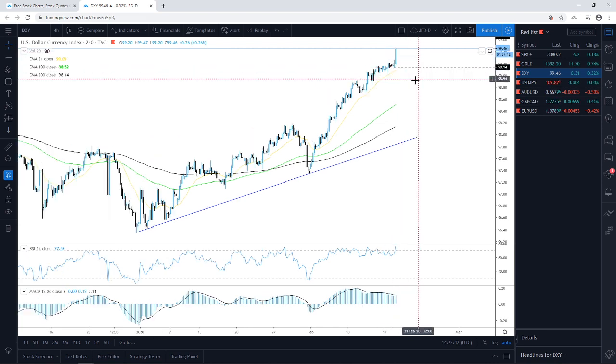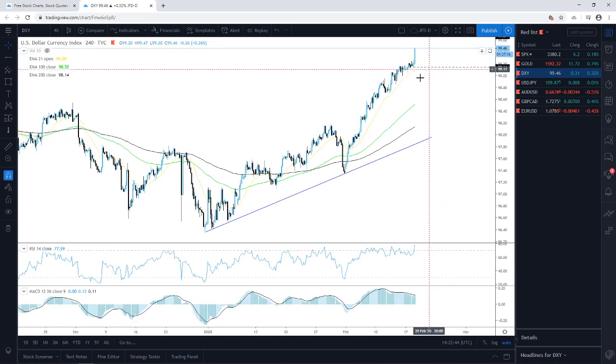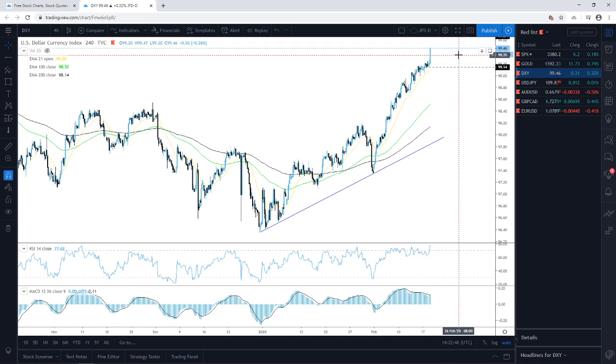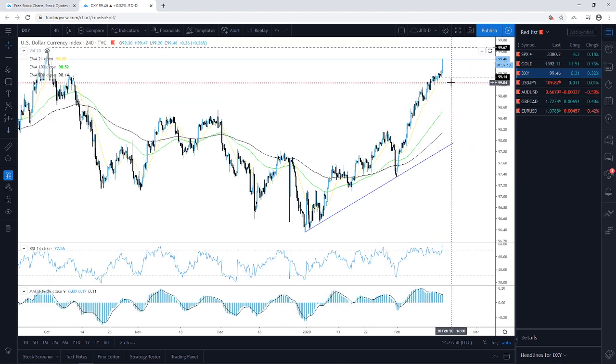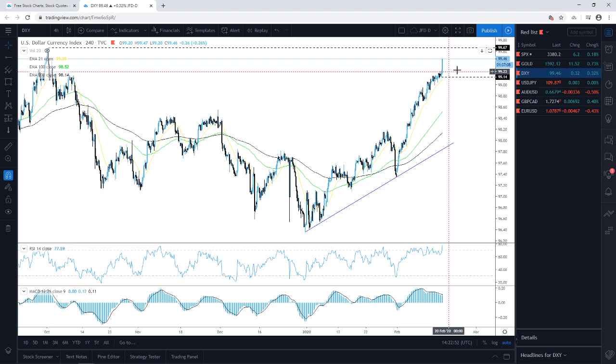Good potential opportunity here to short later on when we see that confirmation reversal, because for now it's just one-way traffic to the upside. So that's why be very careful with those shorts.